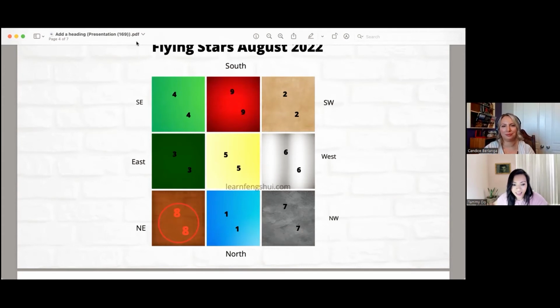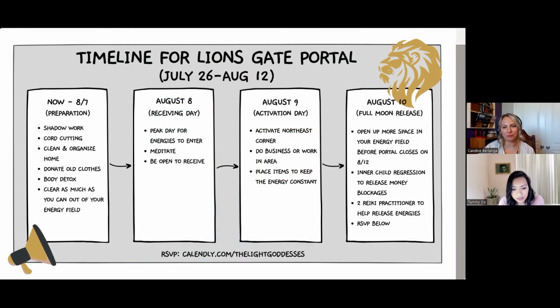Okay. So this year and this month, the flying star both aligns on 8/8. So that is what we have for this Lion's Gate, how to prepare for it. First we talked about the receiving energy on the 8/8. So you want to go there, receive whatever you can. 8/9, you want to go and activate this corner to have it be persistent. Basically, you're receiving everything you can on 8/8, and then you're going to have the corner be activated or moving consistently so that the energy will keep flowing.